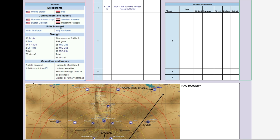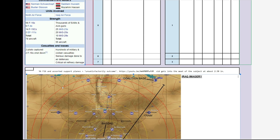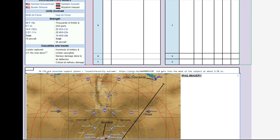On the Iraqi side, thousands of SAMs and AAA guns, 25 MiG-23s, 20 MiG-25s, 10 MiG-29s, 55 aircraft. Hundreds of military and civilian casualties, serious damage done to the air defences, critical oil refinery damage. I should say this was requested. The request is there. 56 F-14 and assorted support planes. Unsatisfactory outcome. There's a link. The video gets into the meat of it at 2 minutes and 30. That was the original request.